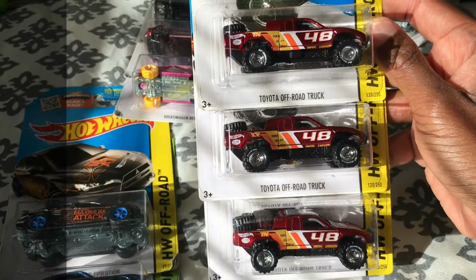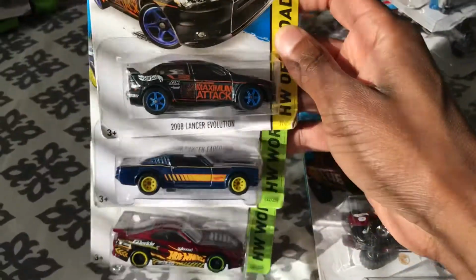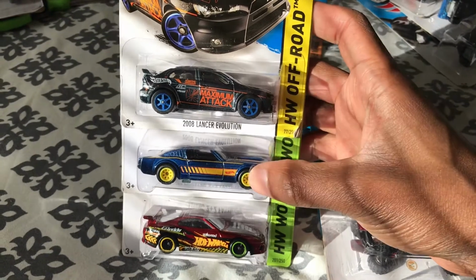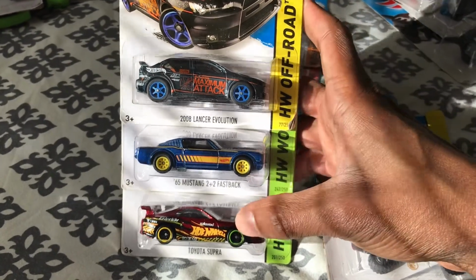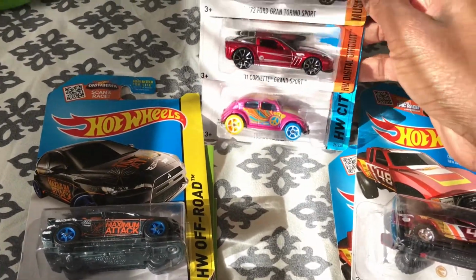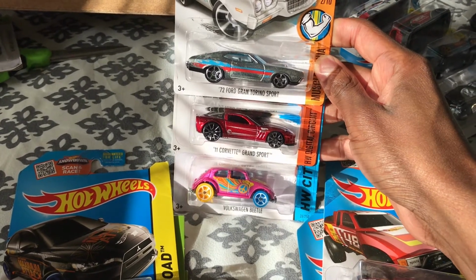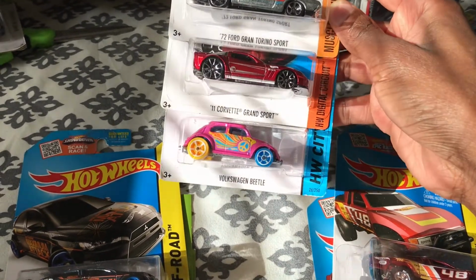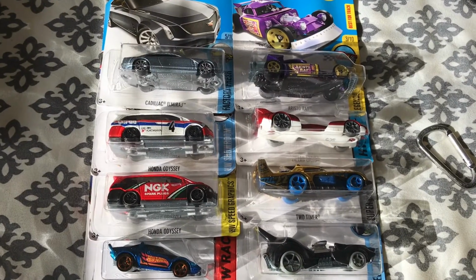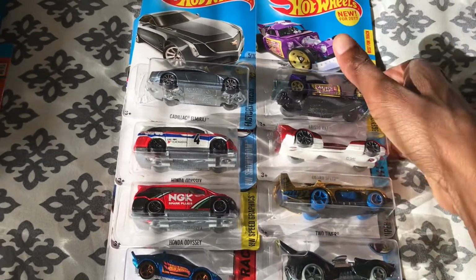I've got 3 Super Treasure Hunts off-road trucks, 3 more Super Treasure Hunts, a Lancer, a Mustang Fastback, and a Toyota Supra. And then these 3 cars, the Ford Gran Torino Sport, the Corvette Grand Sport, and the Volkswagen Beetle Sport. Okay, it's not a sport, but I'm also willing to sell or trade any of these as well.